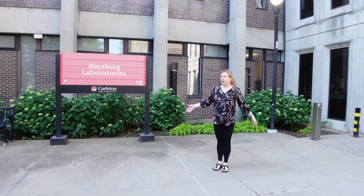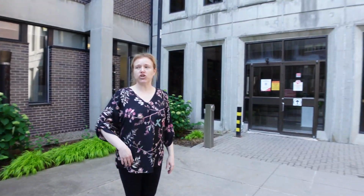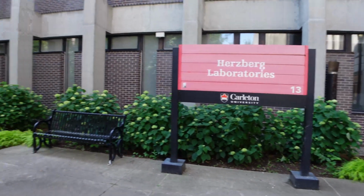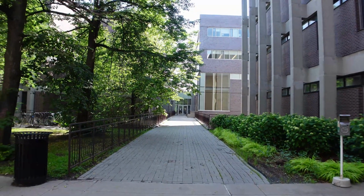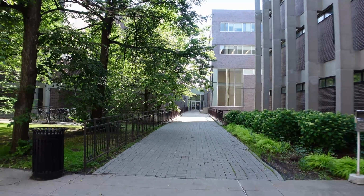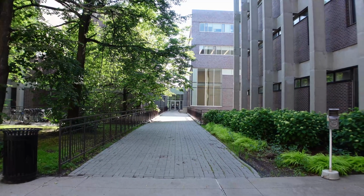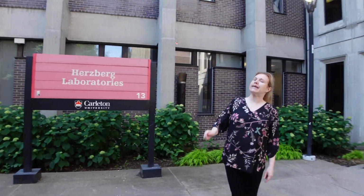So we have reached Hertzberg. This is the main entrance right here, but I also wanted to point out, just across the walkway over here, the back of the Stacey and Richcraft building. Stacey houses some of our laboratories, and the Richcraft 2200 theater is right there in that corner where all those windows are. That's for any of you students who will be taking our Earth 1006 course. So, just a sneaky little way to get in the back.